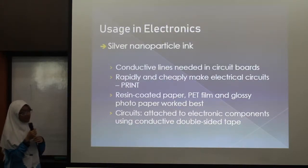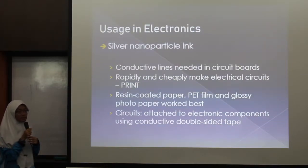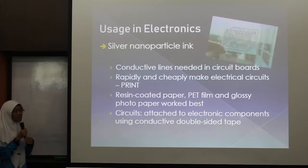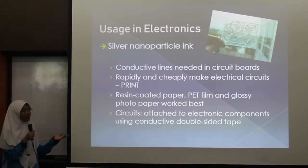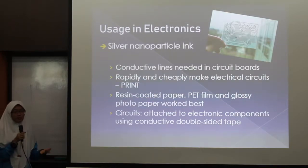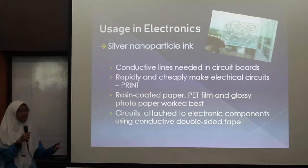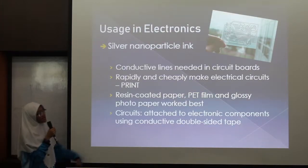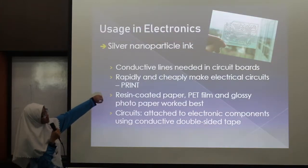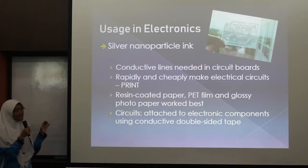The circuits that you print, you can attach to electronic components using conductive double-sided tape. As you can see, it's just using tape and a printer. It's very easy, especially if you want to do a simple experiment for yourself, maybe at home. All you need is just the ink and, of course, the paper. So that's a photo of the silver nanoparticle ink printed on a small film.